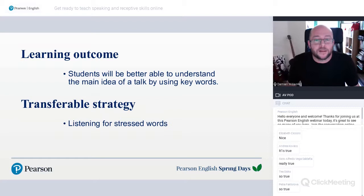So with this lesson, the learning outcome, students will be better able to understand the main idea of a talk by using key words. And this is the sub-skill that we want to teach. And in order to improve this sub-skill, we want to teach a transferable strategy. And the one that matches this sub-skill quite well is listening for stressed words.